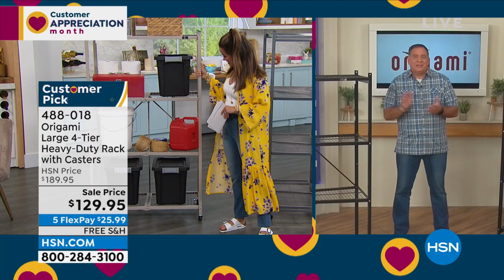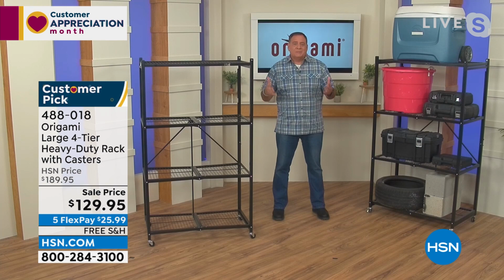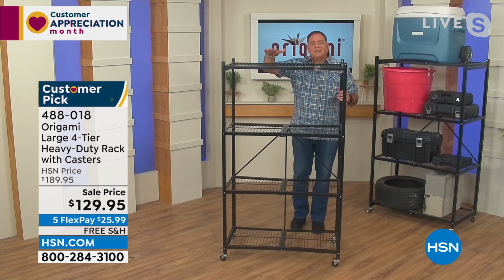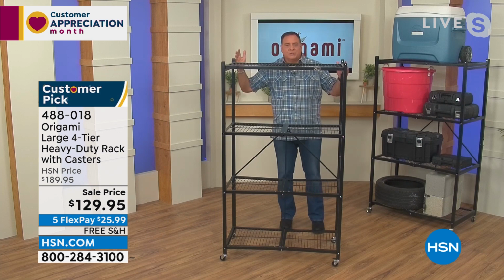You know, when I started selling these, I think it's 11 years ago now, we never dreamed that Origami was going to become such a big part of the culture at HSN and for so many of our customers. But it's easy to understand when you look at this rack right here and you think about this for a second. This is 12 linear feet of storage as it stands here right now. Okay, so you're going to squeeze 12 feet of storage into about a 3-foot footprint.